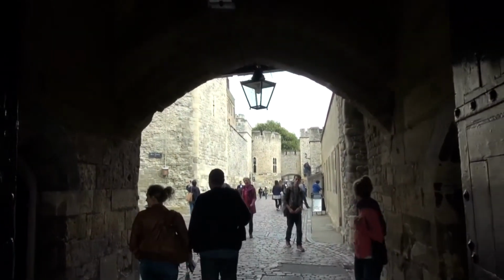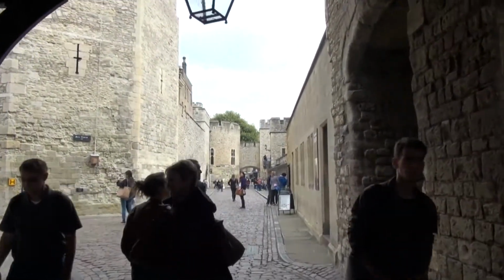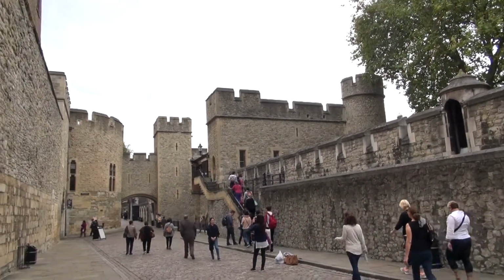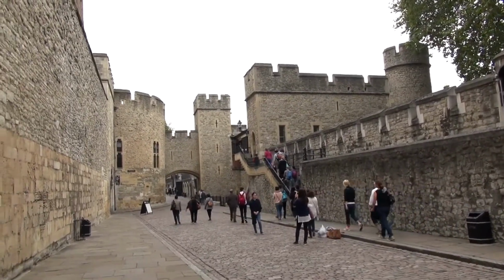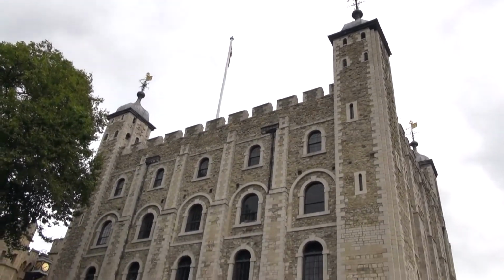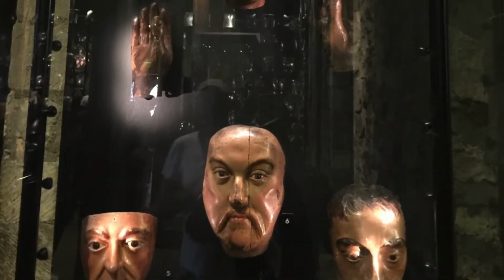A grand palace early in its history, it served as a royal residence. As a whole, the tower is a complex of several buildings set within two concentric rings of defensive walls and a moat. Inside the massive White Tower, built in 1078 by William the Conqueror, is the 17th century Line of Kings.